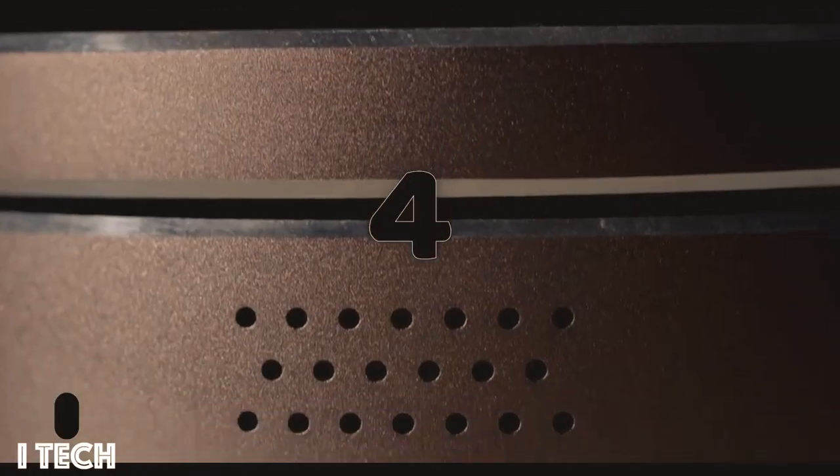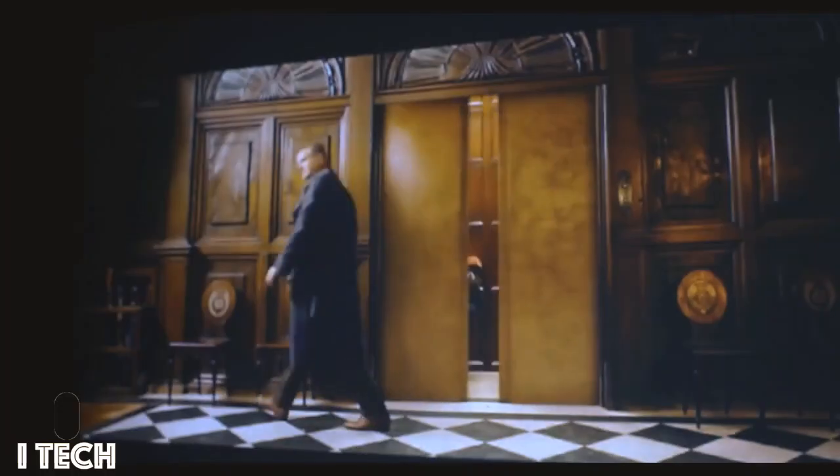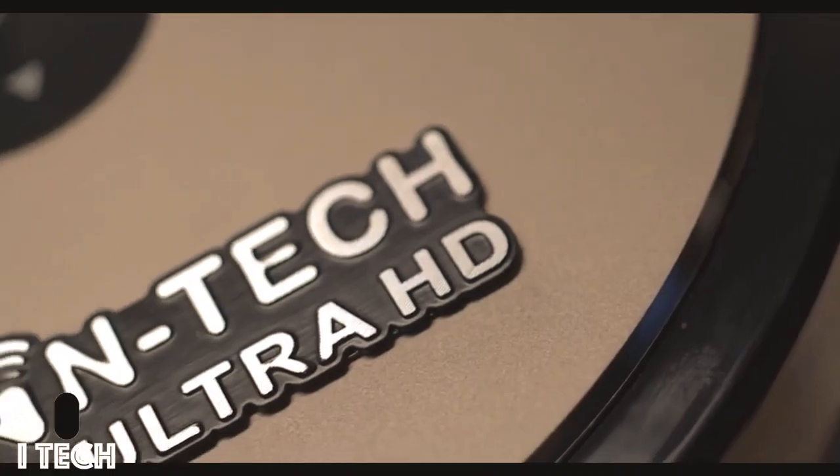Introducing InTech, the first portable smart projector that projects in full 4K resolution. And yeah, it's portable, like put it in your bag and take it on the road portable. We're not just talking a projector.